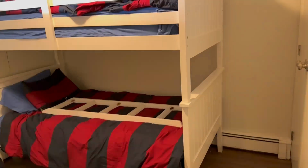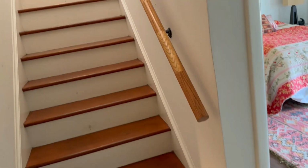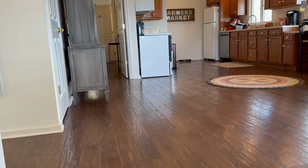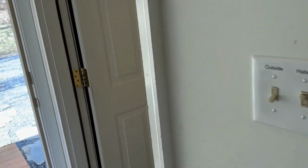Let me get the lights on. That light's flickering. Hope that don't make anybody sick. But, so you got 3 bedrooms and 2 baths down here. The boiler. I'll take you back up, and show you the basement here where the garage is.